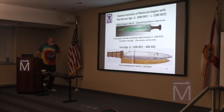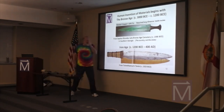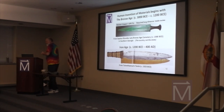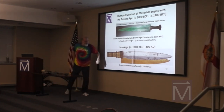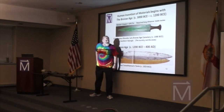The Iron Age started at 1200 BCE, went to 400 AD. The ability to forge iron tools was a large part of the strength of the Hittite empire that gave such great difficulties to Egypt. This is actually an Iron Age dagger from King Tut's tomb that's too old. It's about 120 years too old.